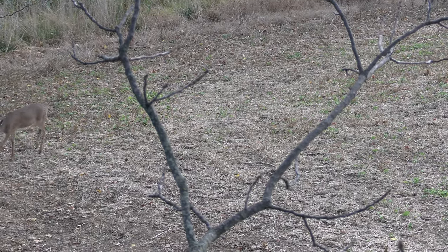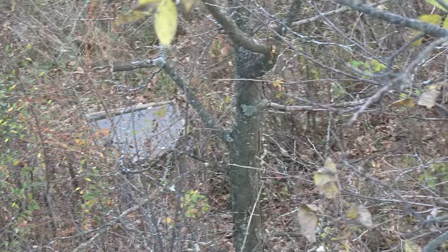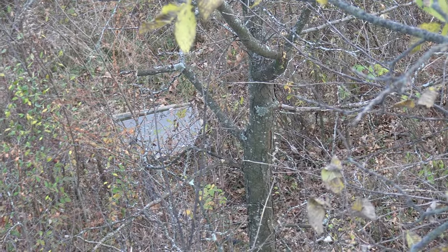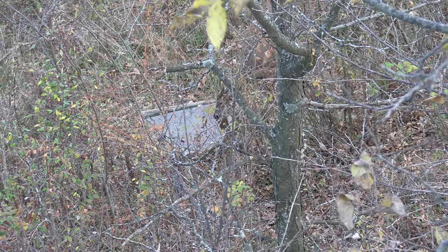On this particular day, I was located next to a soybean field. This stand location was recommended by Whitetail Habitat Solutions. We had gone here before, but in a little bit different location, and we took their advice and put in a water source here.